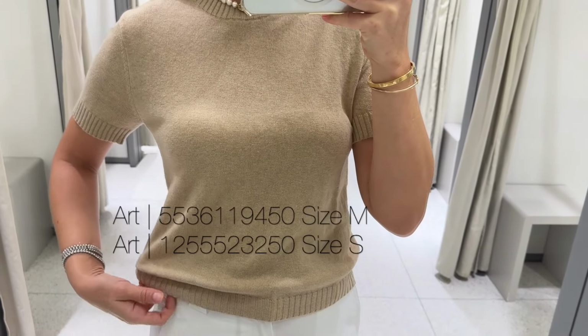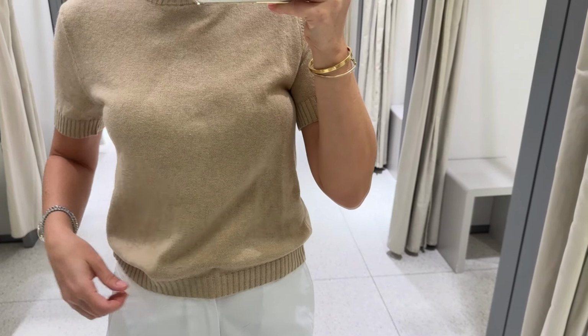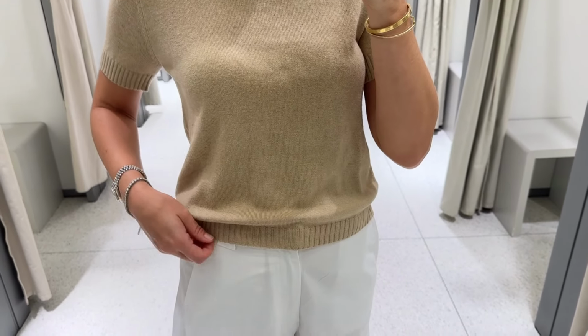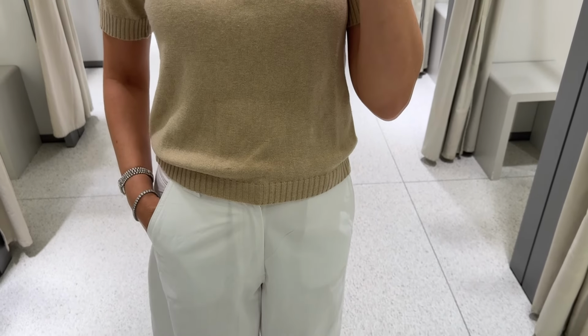Soft knitted top. One of my favorite color variations, which is sand. I just love the way it looks with the tan that I have at the moment. And with the same baggy trousers.